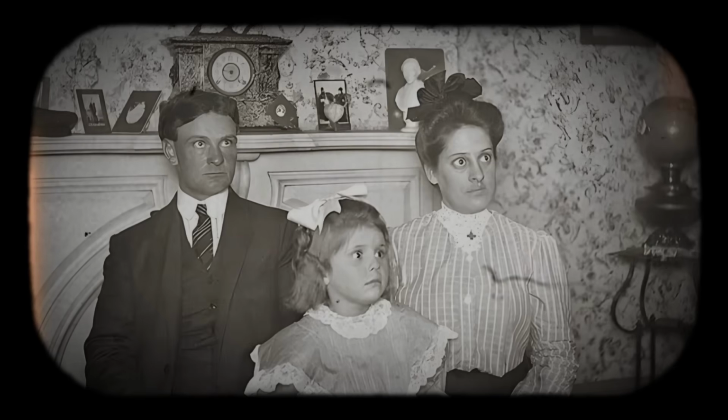The father stared to his left, his eyes wide and fixed on something beyond the frame. The mother gazed to her right, her expression rigid and strange. And the little girl looked straight ahead, but not at the camera. She appeared to be staring at something between herself and the photographer. Something at eye level, something that held her attention completely.